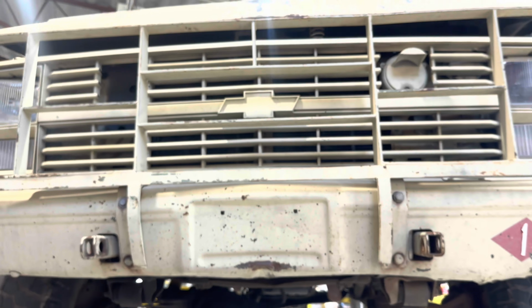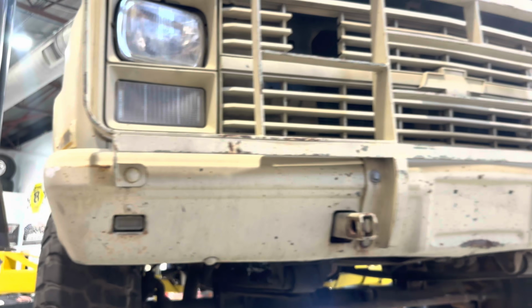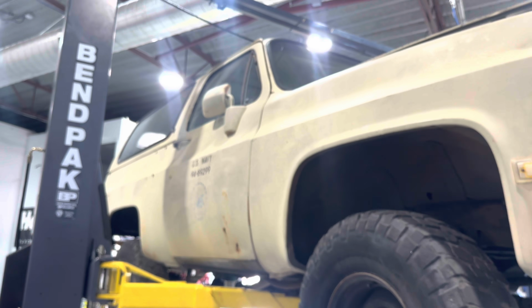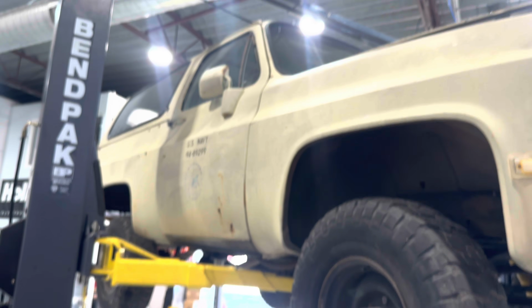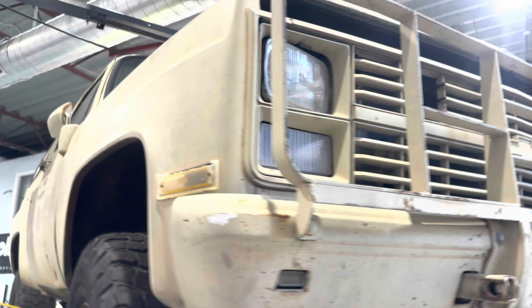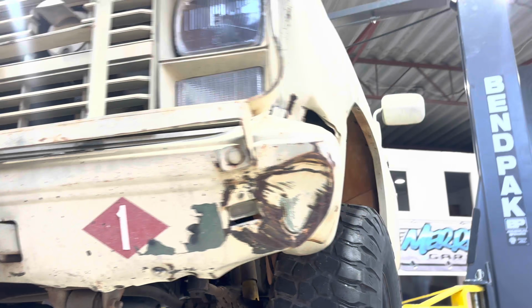So, just to recap so far, we've taken a look at the overall truck, the body lines, the fitment, how straight things are. We've taken a look at the inside, we've taken a look at the floor, certain rust spots and notorious areas of trouble inside the truck. And now we've dove underneath and taken a look at the frame.